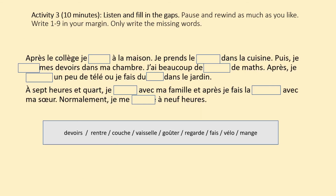Okay, activity 3 is listening activity. I want you to listen and fill in the gaps. The gap fill words are in the blue box at the bottom, just down here. And here's your text. So what I want you to do is to listen, fill in the gaps, pause and rewind just as much as you like.